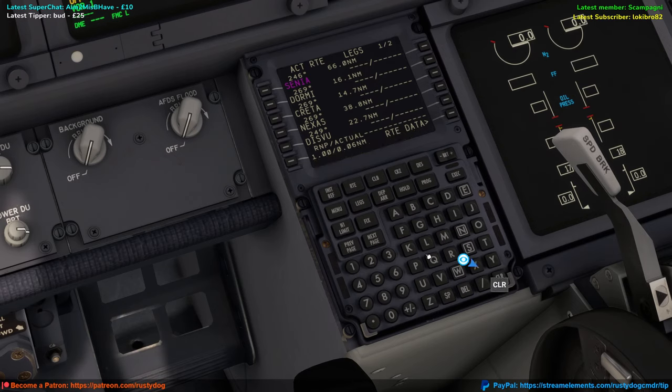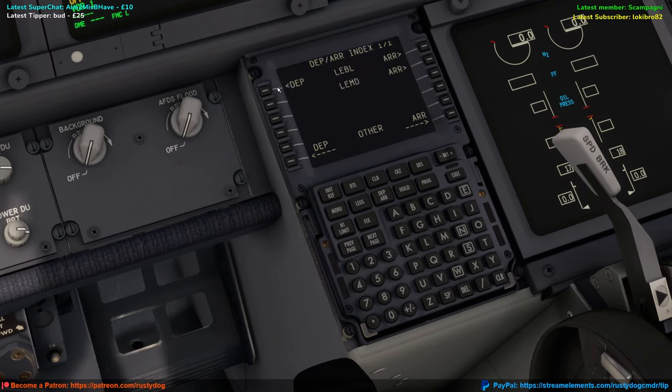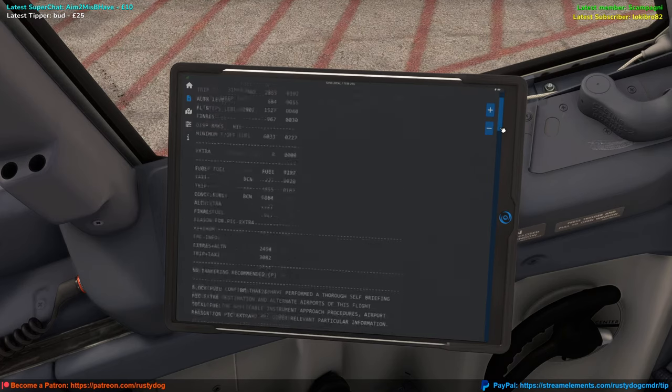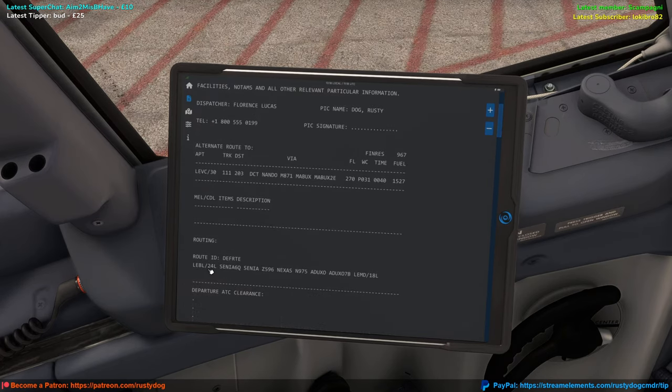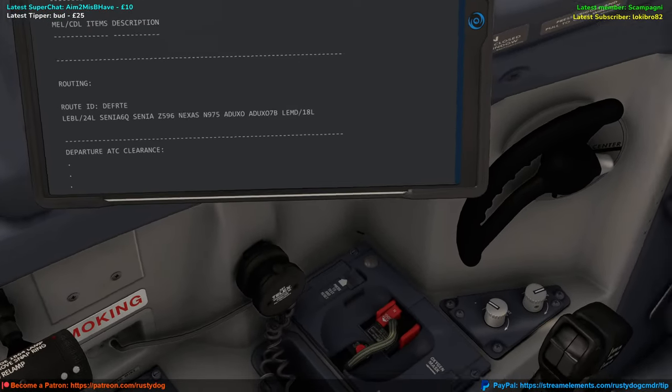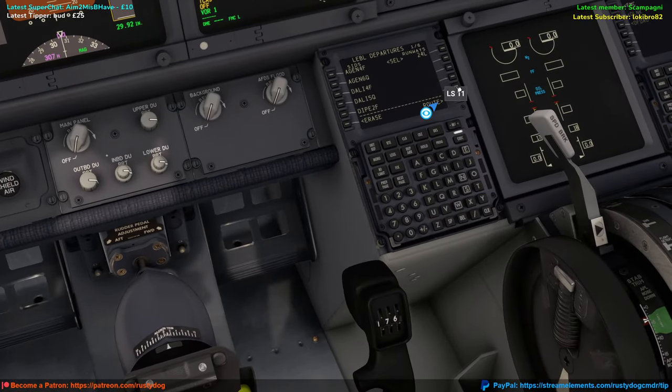Right, let's clear the scratch pad at the bottom, and if we go to departures, let's have a look at the route. Okay, so we're departing from 24 left, taking the Senia 6Q SID. I've forgotten now. 24 left and Senia 6Q. There we go. No trans and go.